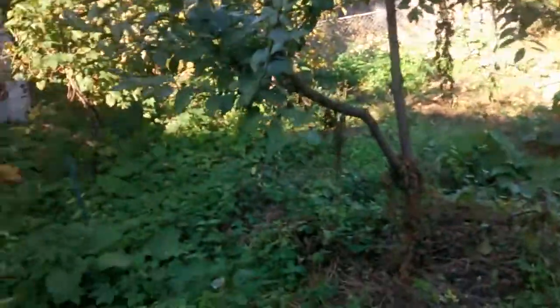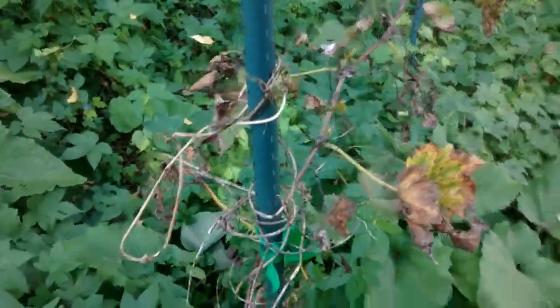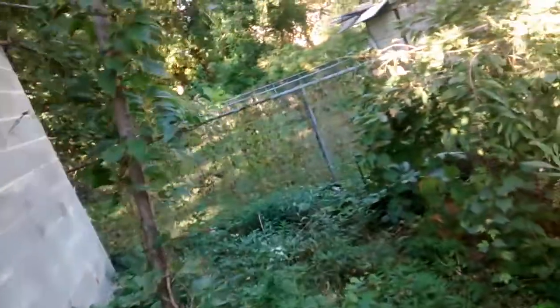Okay, going over here through this. This is the... what do you call this? A lot of fire blight, but this is the... can't think of it right now, but I got a grapevine. That's what it was. Look at all these different types of plants over here.